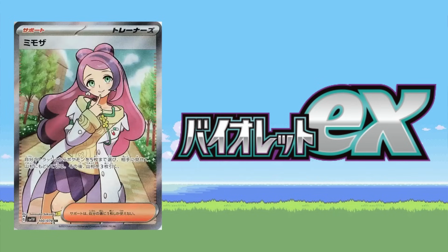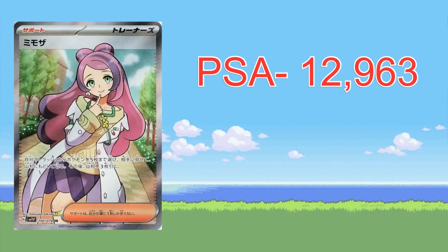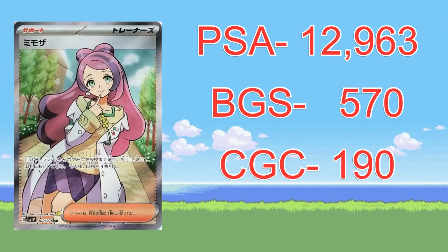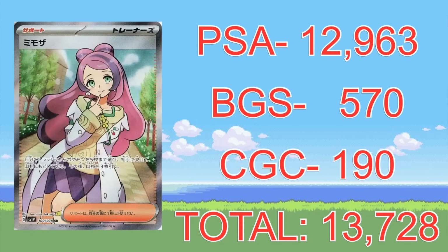Getting down to the final 3, our third most graded card is another Miriam, and it's also from the Scarlet and Violet Japanese set. This is the secret rare full art Miriam that has a total of 12,963 PSA copies, 570 BGS examples, and 190 CGC copies. This secret rare full art Miriam has a grand total of 13,728 graded copies. So, definitely Miriam and Iono are the top 2 trainers from Scarlet and Violet. This is the 3rd most graded card of the year.